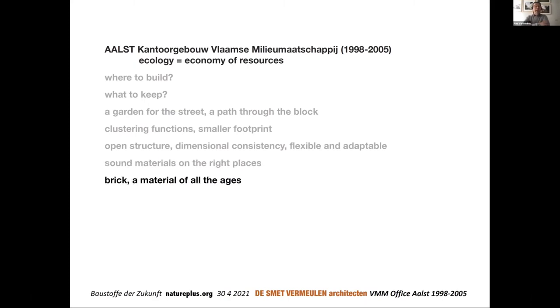So in the end, you could ask yourself why present this building in a seminar on bricks, since after all, we didn't see this much of bricks.